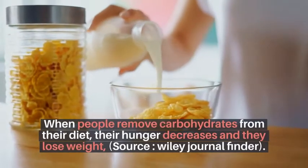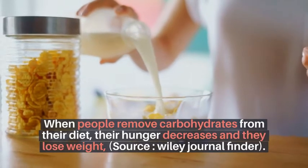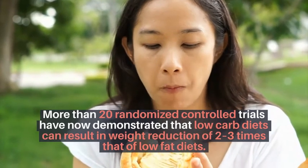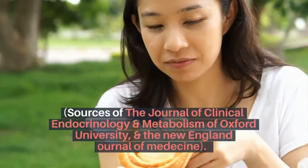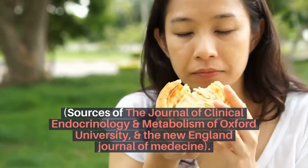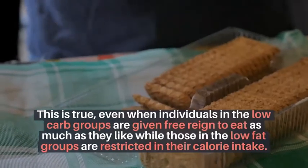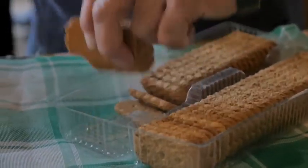When people remove carbohydrates from their diet, their hunger decreases and they lose weight. Source: Wiley Journal Finder. More than 20 randomized controlled trials have now demonstrated that low-carb diets can result in weight reduction of 2 to 3 times that of low-fat diets. Sources: the Journal of Clinical Endocrinology and Metabolism of Oxford University, and the New England Journal of Medicine. This is even when individuals in the low-carb groups are given free rein to eat as much as they like, while those in the low-fat groups are restricted in their calorie intake.